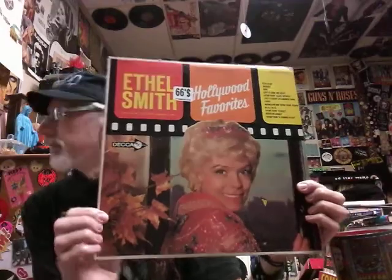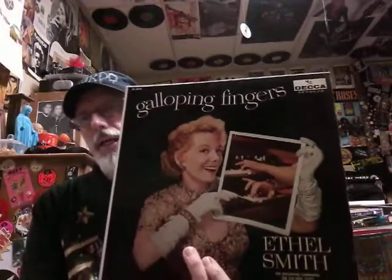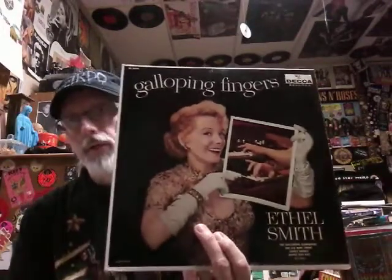And I thought I had another one here, but maybe I don't. These are in no specific order. Ethel Smith, Hollywood Favorites. I keep looking out the window because I hear a vehicle rumbling outside. I know it's not going to be in my driveway, but another Ethel Smith, Galloping Fingers. That's a great cover. And I think this picture is taken from one of her other albums, which I have a couple copies of over there, but I'm not going to get up and get it. It's amazing that I actually know where a record is in this room. Classic Decca label.